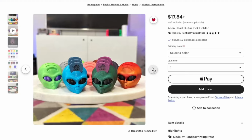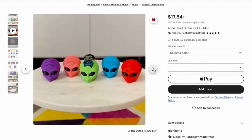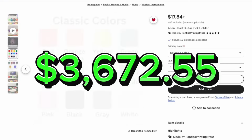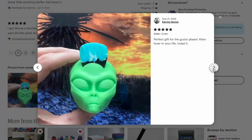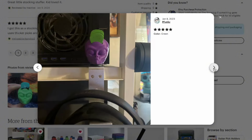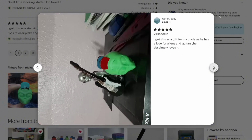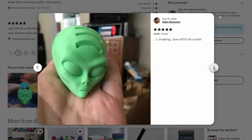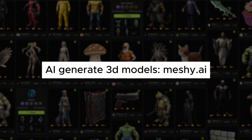The next one is one of my personal favorites, because it has so much potential. It's a simple design for storing guitar picks, and this particular model has made over $3,500. I have seen similar designs with equally impressive results. Instead of selling this exact product, try creating your own variations. You can use AI tools to generate unique shapes or heads, then add cutouts for the picks. I personally use Meshy.ai to come up with simple, organic designs.